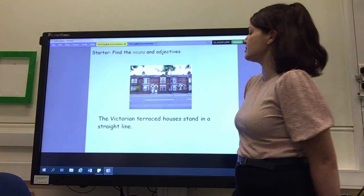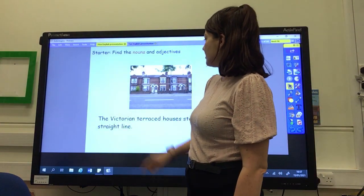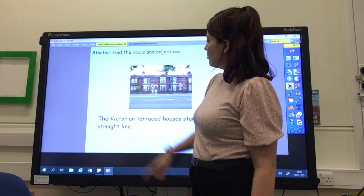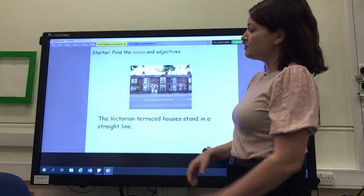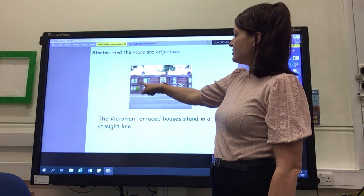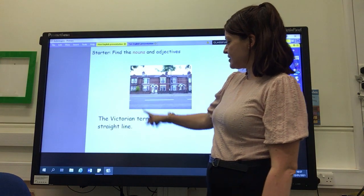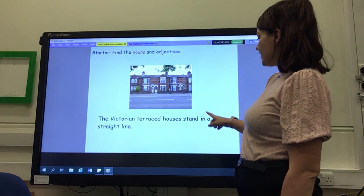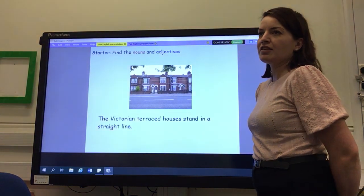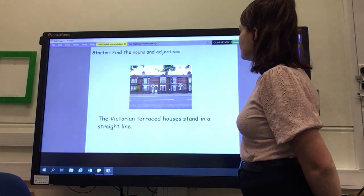Some tricky words in this sentence. The Victorian terraced houses stand in a straight line. And there's a picture of some houses in Eastleigh. So Victorian means that they're old, that they were built in Victorian times, and terraced means that they're all joined together in a row. So the Victorian terraced houses stand in a straight line. Which words do you think are the nouns, the things or objects in that sentence, and which words are the adjectives?